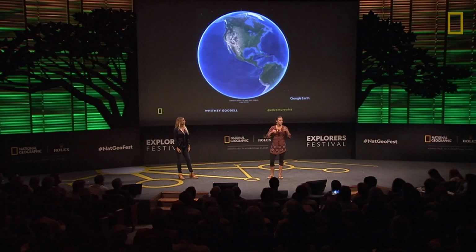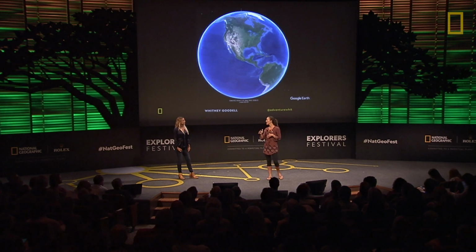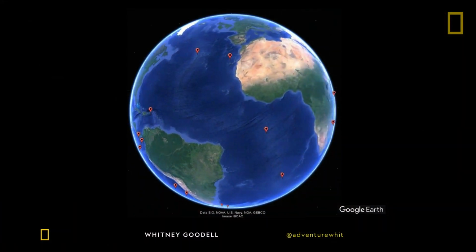But it's really cool that we can take it one step further and we can start exploring why do things live where they live. So in order to explore that, we pull in different kinds of data, like habitat data and sea surface temperature or ocean chemistry, and we can start layering on that information over what we already have, over our points.